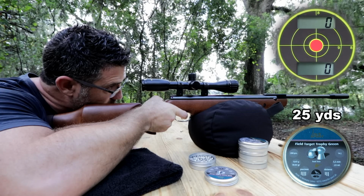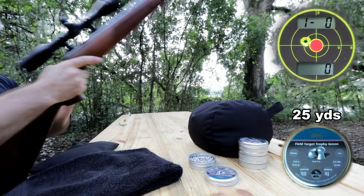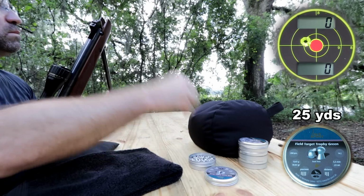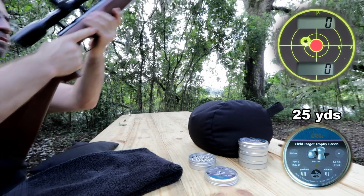Speaking of that, the wind's coming up. These FTT greens were doing as well as the GTOs for me, but this wind's going to start moving them around a bit. Even still, they're a solid performer out of this barrel.